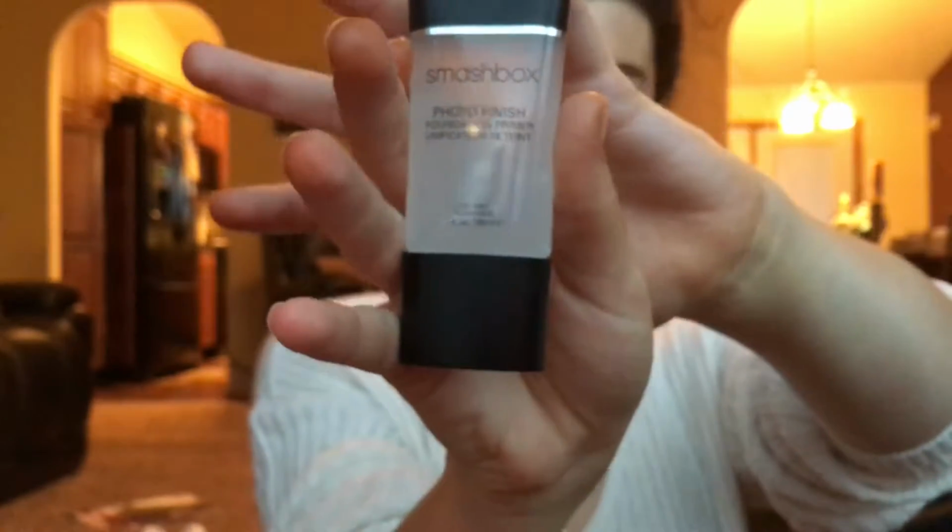I used the Laneige Water Bank Moisture Cream to moisturize and stuff like that. So I'm just going to let this soak in. This is what I used. Just kind of let this soak in, and I'm gonna get my brush.